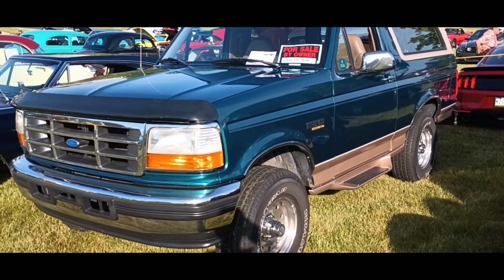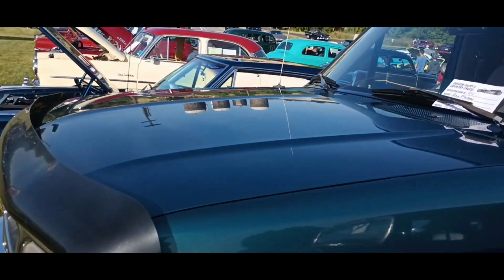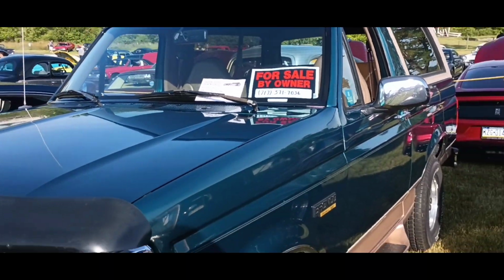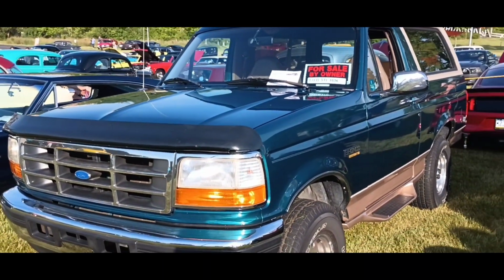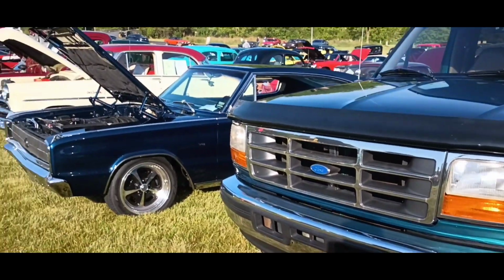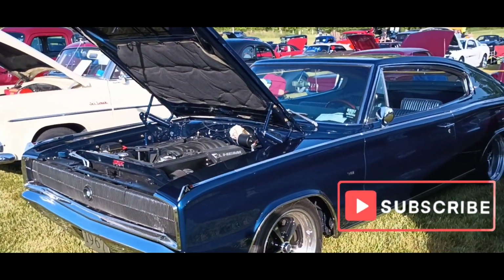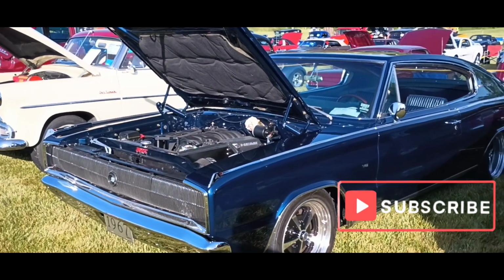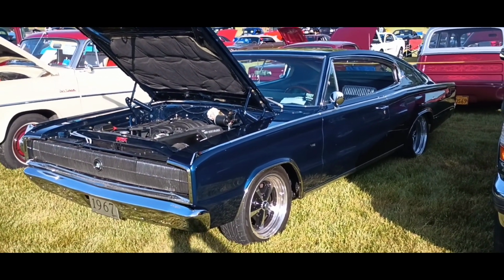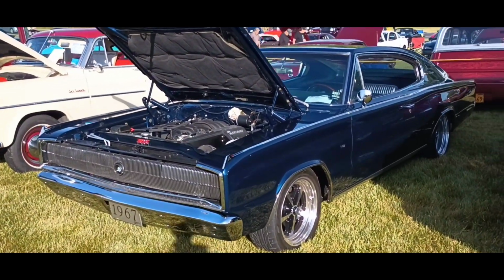So if you're interested in, what year is it? Can't see it. '86. Okay. So if you're interested in a 1986 Chevy Bronco, contact the owner. Oh, wow. Charger. I haven't seen one this old in quite a while. 1967 Dodge Charger. Wow. Beautiful.